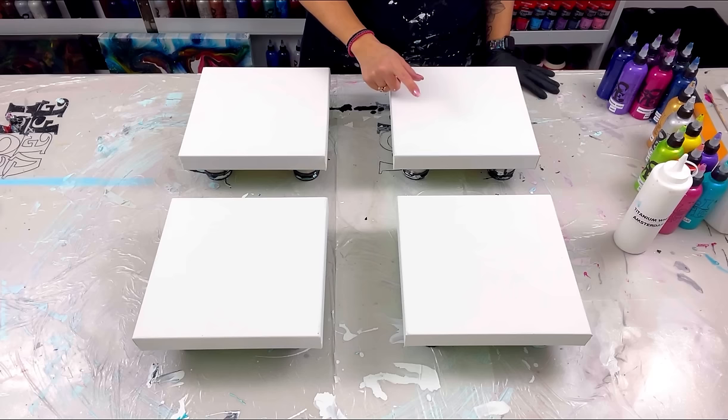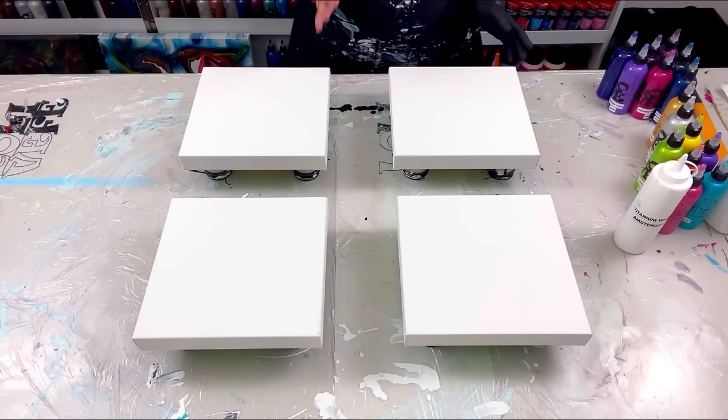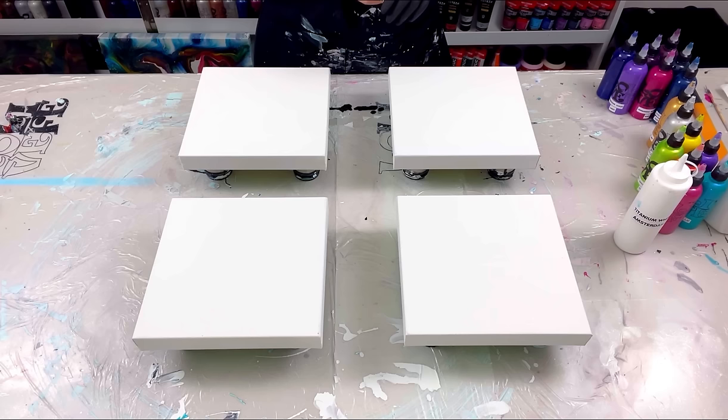All right, everybody, let's get started. So what I have here are four canvases. They are 10 by 10 inch. And like I said, I have to do about 20 of these for my class in Asheville, North Carolina, my resin top coating class. So I'm going to start off with the first four, and then you might see more videos of me doing more. Maybe not. We'll see.